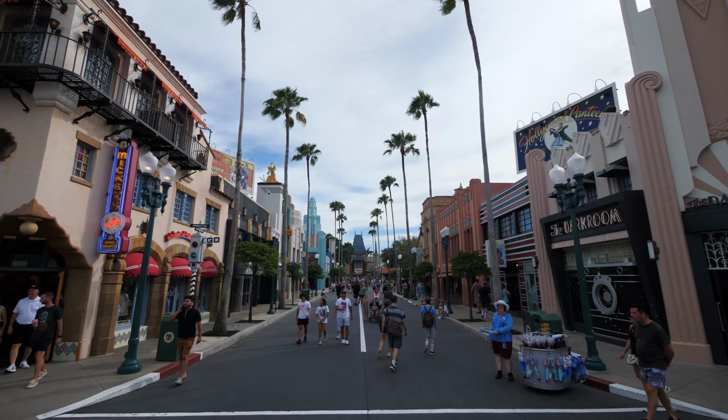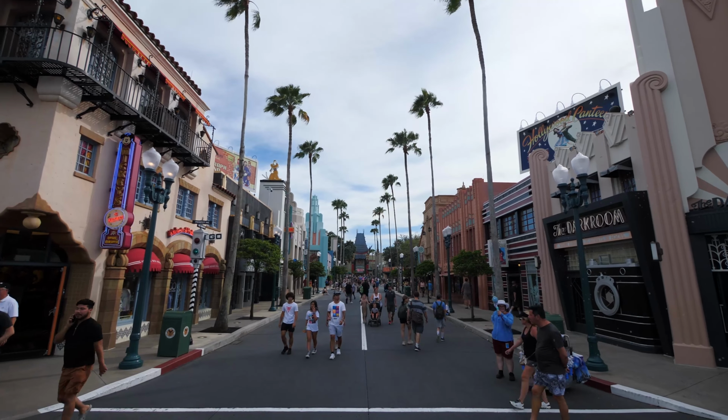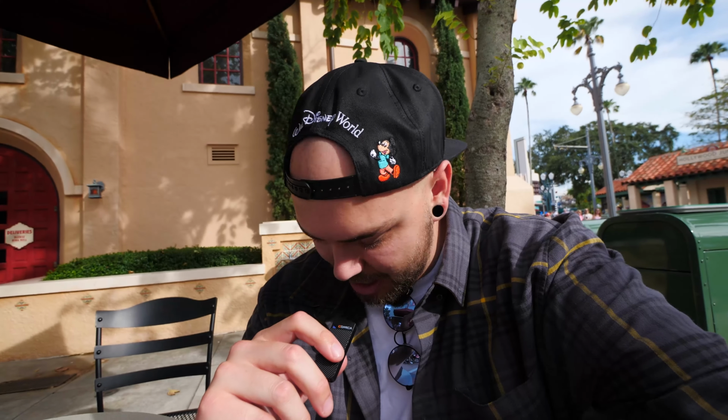We have made it into Disney's Hollywood Studios. It is about 105 degrees. Why do I know that? Because that's what my car told me when I got into the car at Portillo's, and I'm sweating my butt off. If you can't tell, it's because I'm wearing this sick Roosevelt's flannel, because it's too much, but it's cozy for winter.